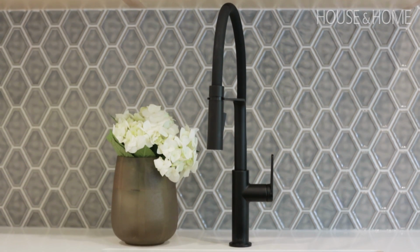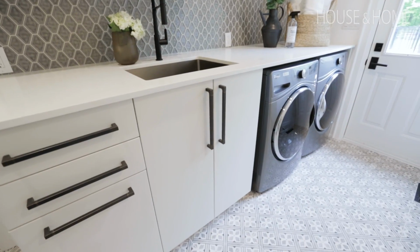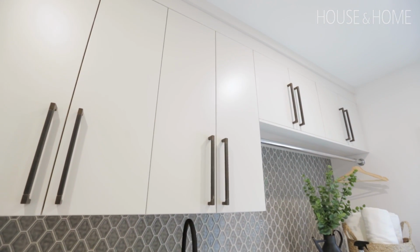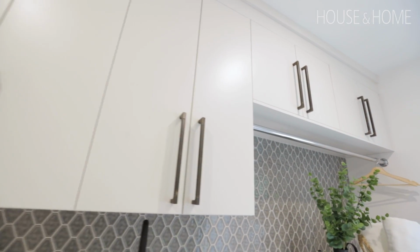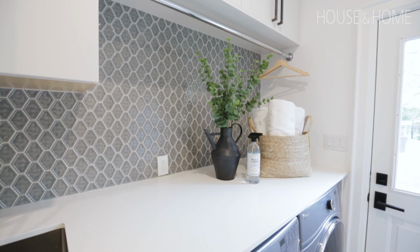Because the backsplash and the floor are the stars in this laundry room, I didn't want to compete with that. So we went with an off-white color. We chose large hardware and a flat front cabinetry. This client does not like to use the dryer too much, so we have a taller upper here, and then we went with a smaller upper here that we can put the rod underneath and have lots of area for hanging clothes.